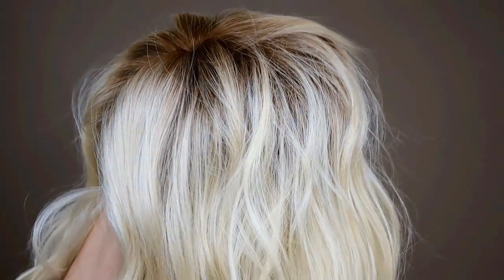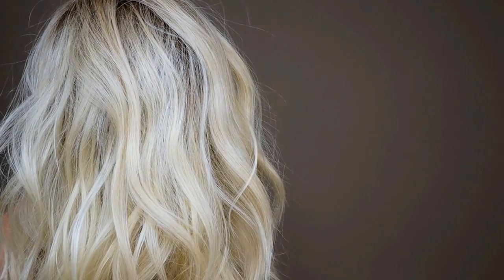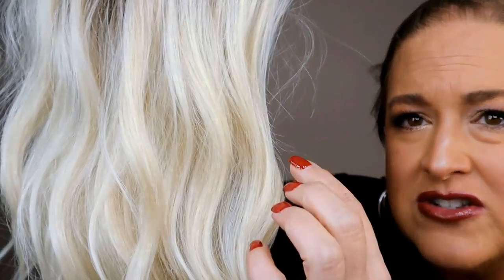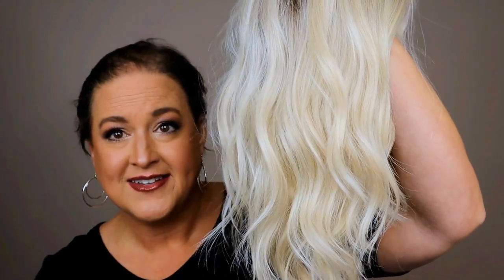So you've got just a very light brown, and then you've got this platinum. There is a little bit more of a honey blonde, I would say, but there's a lot of platinum in here. This is not a yellow blonde. The little tiny contrasting colors, if the whole wig were that color, I would maybe call it more of a yellow blonde, but there's just enough dynamic to give it some interest. But it's not yellow at all. It's definitely very, very white blonde. Not white gray.